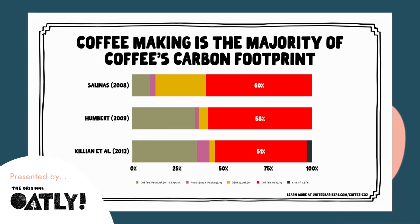Now, there's some variation between the studies as they measured coffee grown in different conditions with different processing methods and using different logistics. But the headline takeaway is this. The big red section is coffee making, the final step of turning roasted coffee beans into coffee or espresso, and that's over 50% of coffee's carbon footprint.